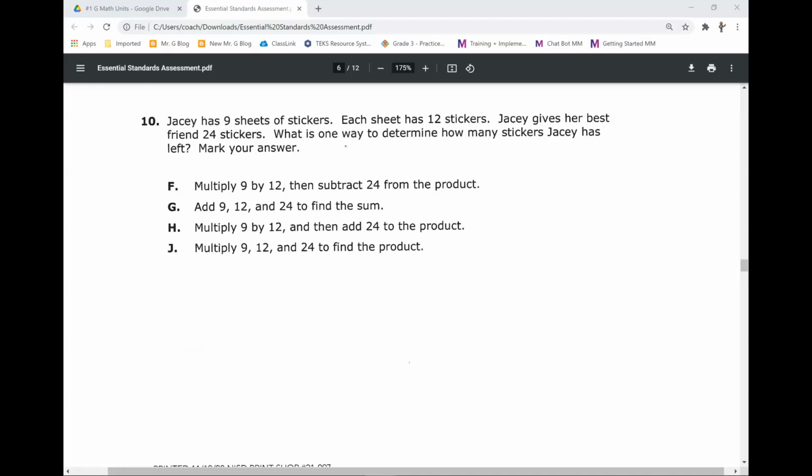Number 10. JC has 9 sheets of stickers. Each sheet has 12 stickers. JC gives her best friend 24 stickers. What is one way to determine how many stickers JC has left? Mark your answer. F. Multiply 9 by 12, then subtract 24 from the product.